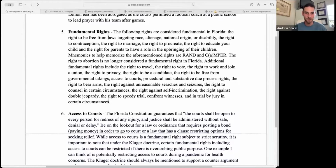That sounds more fundamental. Speaking of fundamental, the fundamental rights. The following rights are considered fundamental in Florida: the right to be free from laws targeting race, alienage, national origin, disability, the right to contraception, the right to marriage, the right to procreate, the right to educate your children, and the right for parents to have a role in the upbringing of their children. Mnemonics to help memorize the aforementioned rights are Rand and Camper. The right to abortion is no longer considered a fundamental right in Florida.